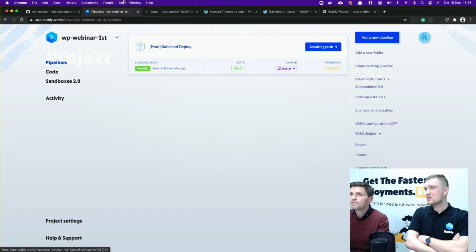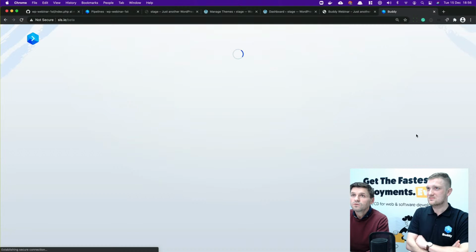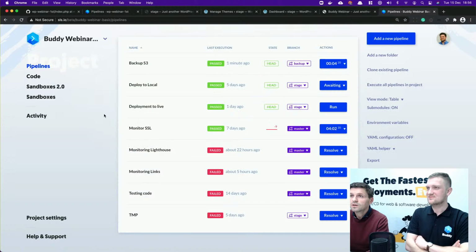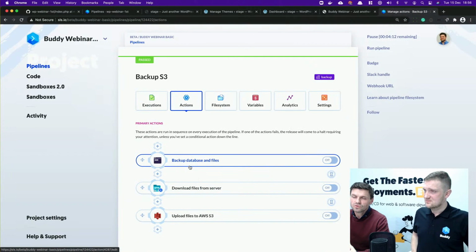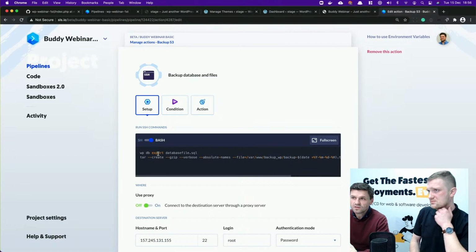So I think I have this in another Buddy installation. Okay, this is our private installation. Here is Buddy webinar, and here is backup to S3, for example. So let's see how it works. So first, we are connecting to the server over SSH. We are executing the WordPress CLI database export command.